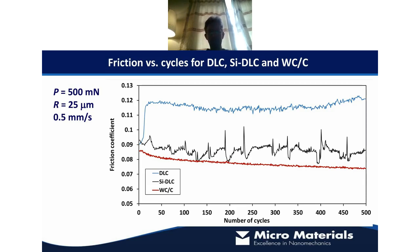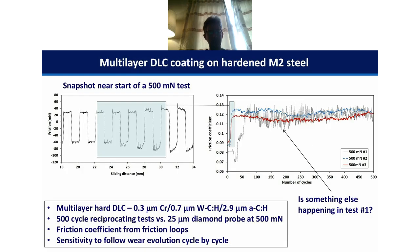But as you run the test on, you can see completely different behavior in each of these cases. And you can understand that in terms of third body effects, plowing, film failure, etc. You can look at these things in more detail and really understand how these coating systems fail, and then move on to optimizing the systems to avoid the failure.